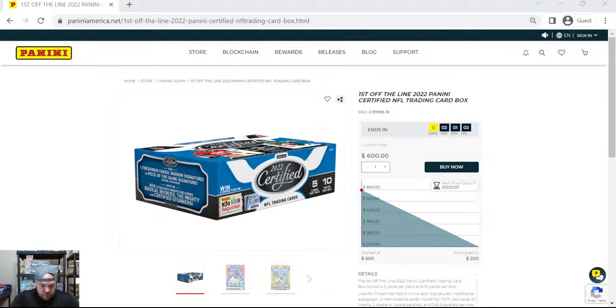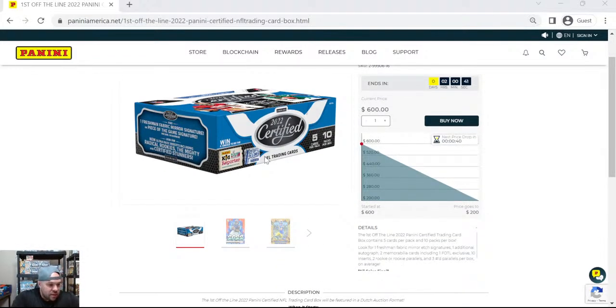I like the price point on these. Let's see what we get. We get 5 cards per pack, 10 packs per box.